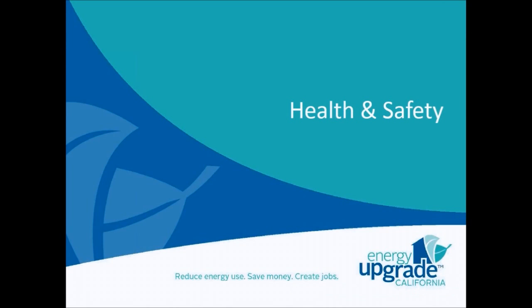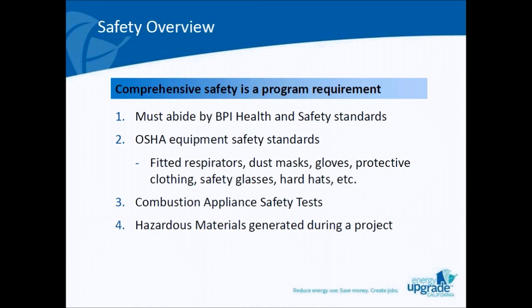Okay, so health and safety. This is Melina's section, I believe. The last one, almost. We'll review some health and safety issues, and then Matt will end with next steps, and then the presentation will be over.